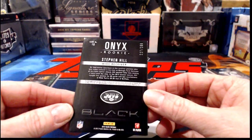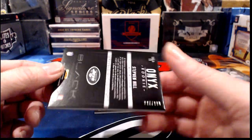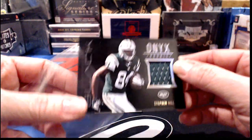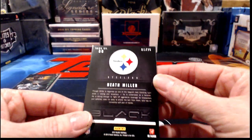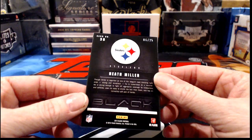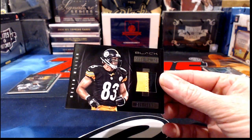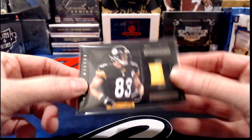An Onyx rookie, Stephen Hill for the Jets. It is numbered to 299. And that is a relic, no signature on the Stephen Hill. Our last hit, oh, Heath Miller, very nice, to 25 for the Steelers. You know I love my Steelers. A little imperfection in the upper right in particular, and a nice two-color patch there for the Steelers with Heath Miller.